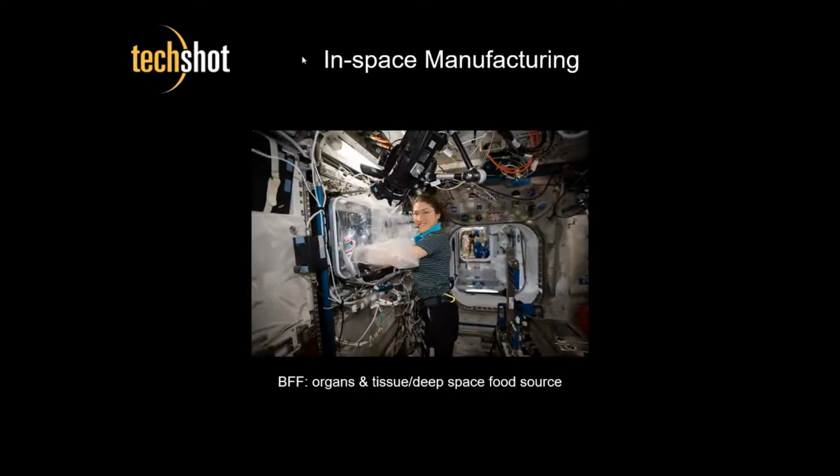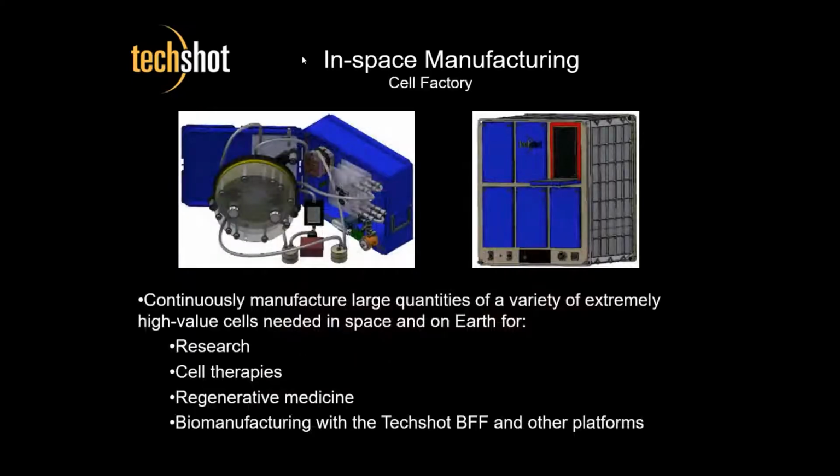So the bioprinter, absolutely, we intend to use to make organs and tissues eventually, not tomorrow. We've got a way to go, but we're at work on it now. And we've entered the deep space food challenge because we think we can bioprint your favorite In-N-Out burger or whatever your favorite chain is, or Wagyu beef or whatever on the way to Mars or on the surface of Mars. Working on something called the cell factory to make billions of cells in space to feed into that bioprinter.